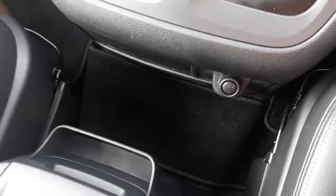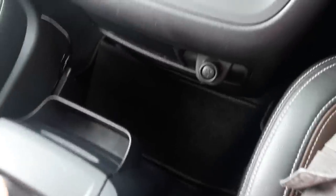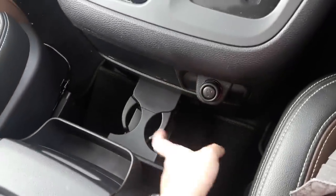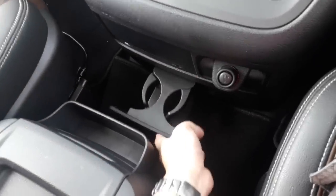Now down here, this is just an empty space all the way down to the floor. You can use this space to put large bulky items as you move about. So let's say when you are on a long distance trip, this is where you can put your bag of snacks or water or drinks. Pushing this here opens up a cup holder, one of those pop out cup holders.